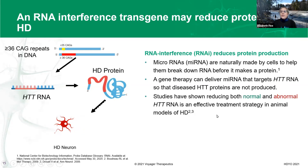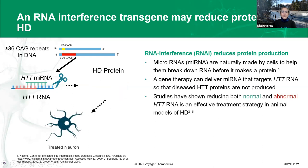And what studies have shown is that reducing both the normal and the abnormal HTT RNA is an effective treatment strategy in animal models of Huntington's disease. So you can see here in the pictures, we're just going through the same thing. We have the CAG repeats that create the HTT RNA, and then the microRNA that is going to interfere with that. So we have less of the protein and then our healthier neurons potentially at the end.